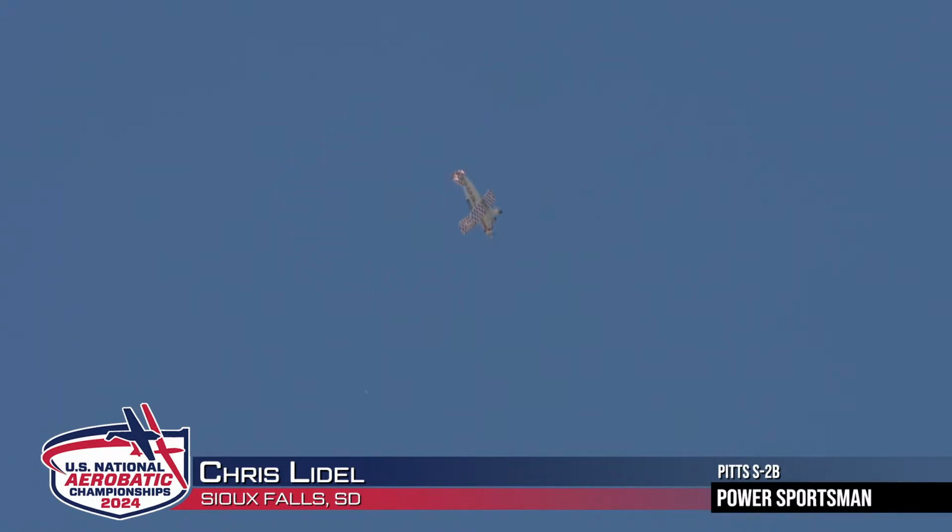All right, Chris is setting himself up for that 1.5 turn spin, I do believe. Beautiful S2B. It's like maybe the Marion Cole paint scheme. It's hard to tell from here. Setting a 45-degree line. Half roll as Chris comes across the box. Nice vertical line down, gaining a lot of airspeed, anticipating his next figure.